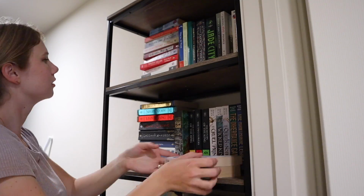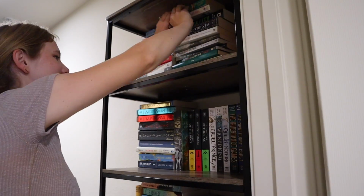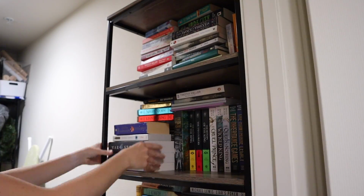I was also running out of room, so I started turning my books sideways and just cramming them in every little nook and cranny here, trying to leave them still accessible, but also trying to fit all of them onto these shelves. That would never end.